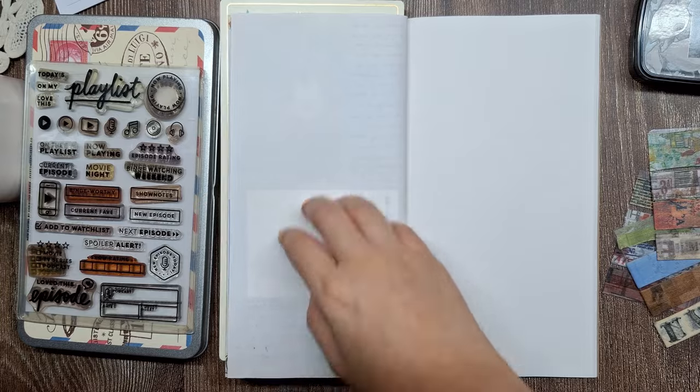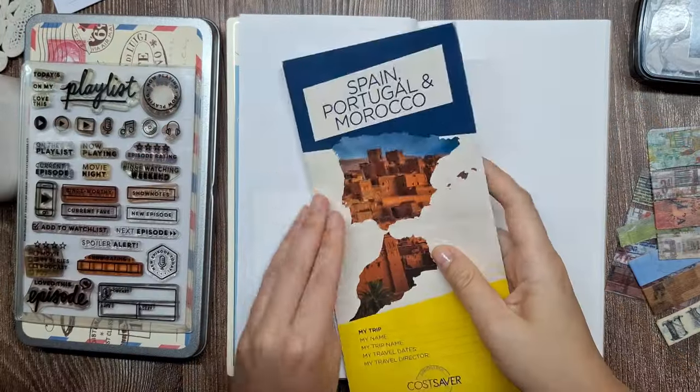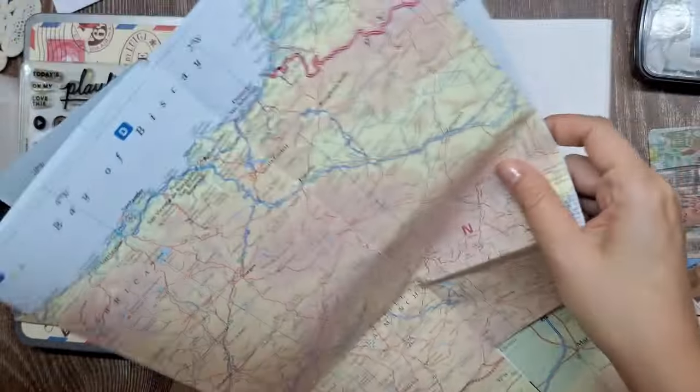Now let's journal about our bus travel from Rabat to Marrakesh. Here I have a map of Morocco. I'll be adding it to our spread.